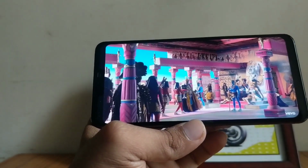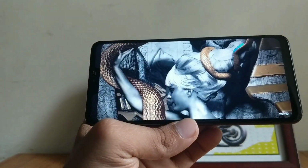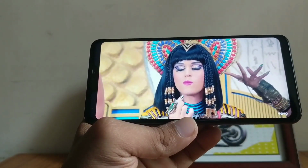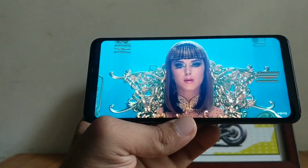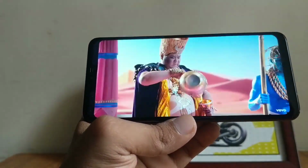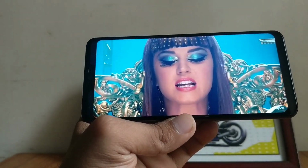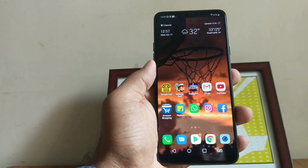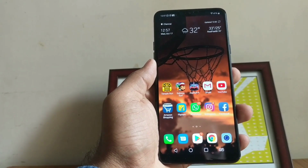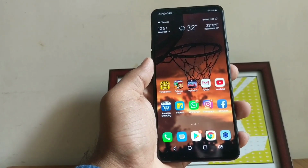Alright, to give you an idea of how fantastic the display on this phone is, just look at the colors. They are just popping out. Believe me, watching videos on this phone at full 1080p and 1440p is a real delight, and take my word for it, this is the best IPS LCD display on any mobile phone as of now. You are not going to miss an OLED display once you get used to this display. This is the best IPS LCD screen on any mobile phone right now in the market.